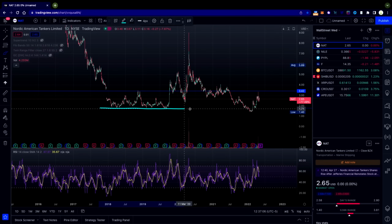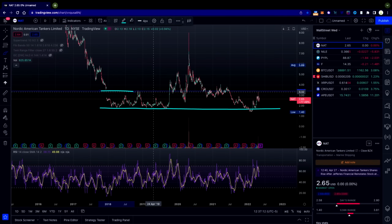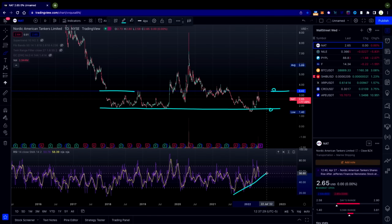It's held a really great support line. You know, I love those support lines. And right now it's up touching its line of resistance. When everything else is down on the bottom, NAT is pushing up on the top. I'm going to quickly say the things I love. I love the RSI down here that is showing bullish divergence. That's what we love to see. I'm going to tell you guys right now, it's pushing against 342.